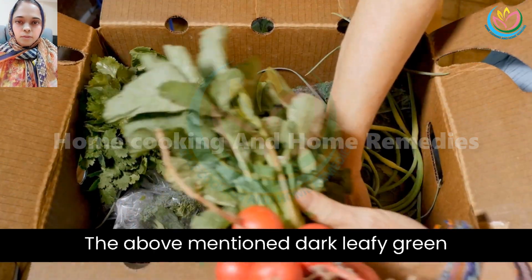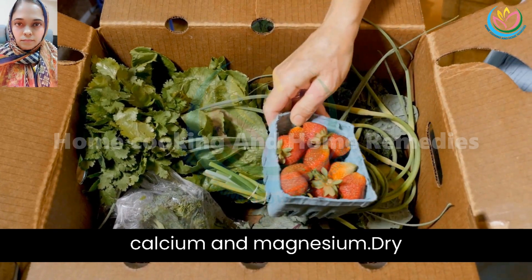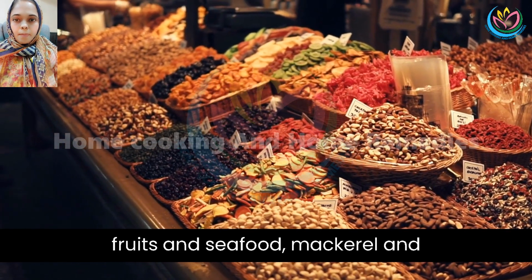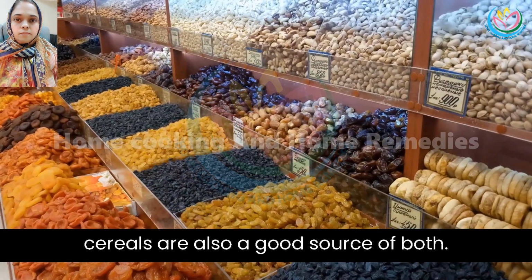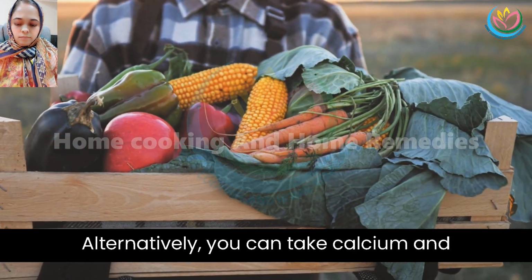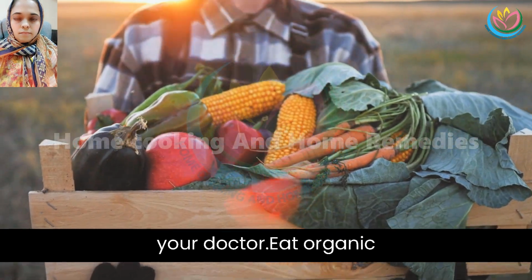The above-mentioned dark, leafy green vegetables are rich sources of both calcium and magnesium. Dry fruits and seafood, mackerel and salmon, are also rich sources of calcium and magnesium. Whole grain cereals are also a good source of both. Alternatively, you can take calcium and magnesium supplements after consulting your doctor.